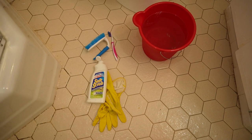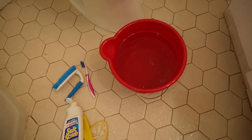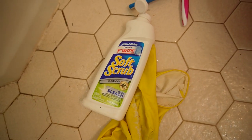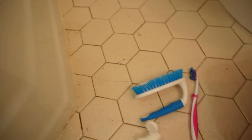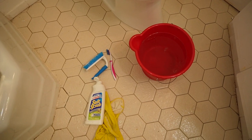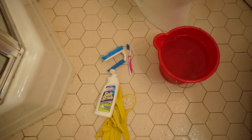And I'm back, and this is the last stretch. I'm going to do the floor. So, in the bucket, I have hot water with about a quarter of a cup worth of bleach. I have a toothbrush, a big brush, soft scrub, and gloves. I'm gonna wet the floor, add the soft scrub, go at it with the brush, use the toothbrush for the corners, like all the way over there. I'm gonna work my way out of the room. Once I'm done, I'm bringing the bucket with the mop, and I mop, and wipe off all of the stuff. Let's go.